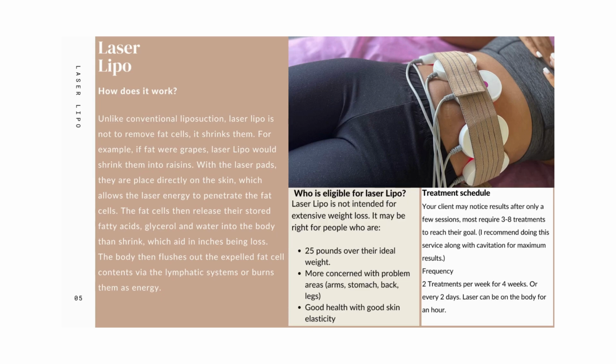It's always important in regards to that. I always recommend doing cavitation along with laser lipo. I don't recommend doing the service by itself. I always recommend doing that service for the ultimate results for your client.